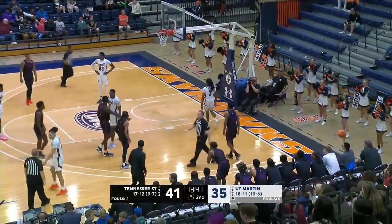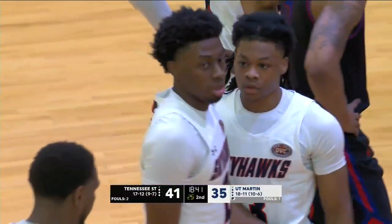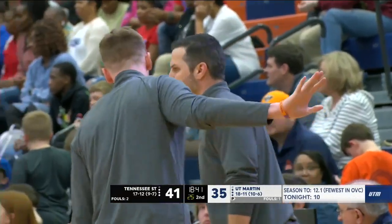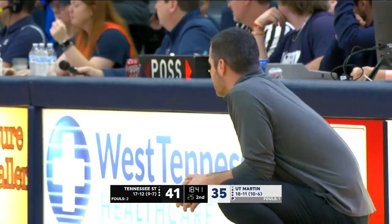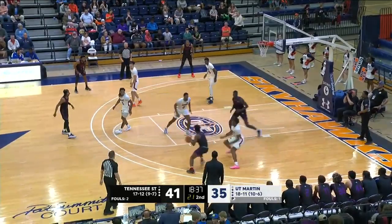And the foul whistled on Sears. It's going to be on Jordan Sears. Yeah, I thought he did a really good job at jumping in front, but a little too close. You know, you're allowed to have that vertical cylinder space. You can't get too close to your defender in instances like that. Jordan Sears now with 3 fouls. He has just 2 points, averages more than 14 a game.